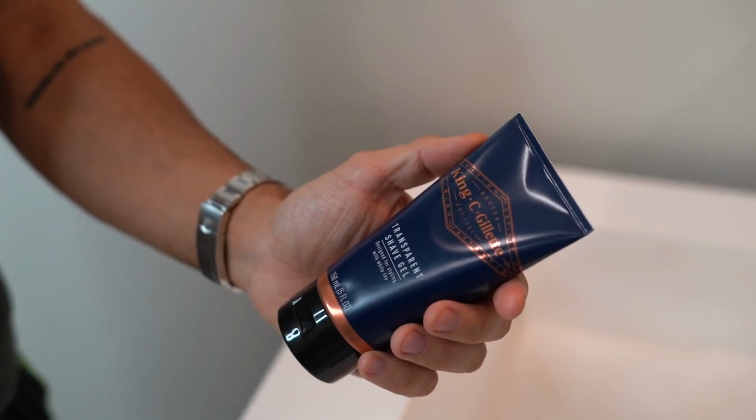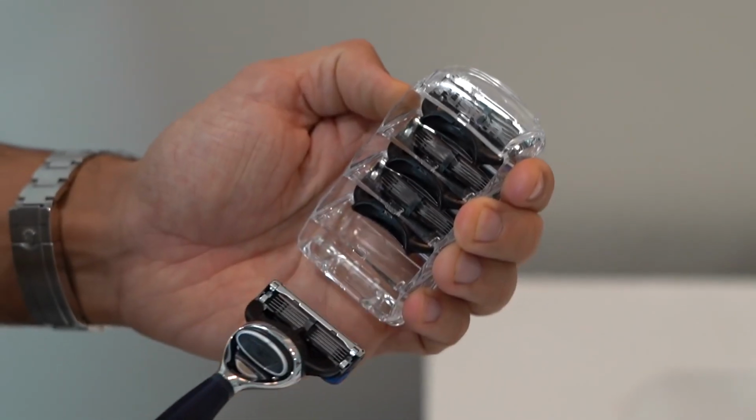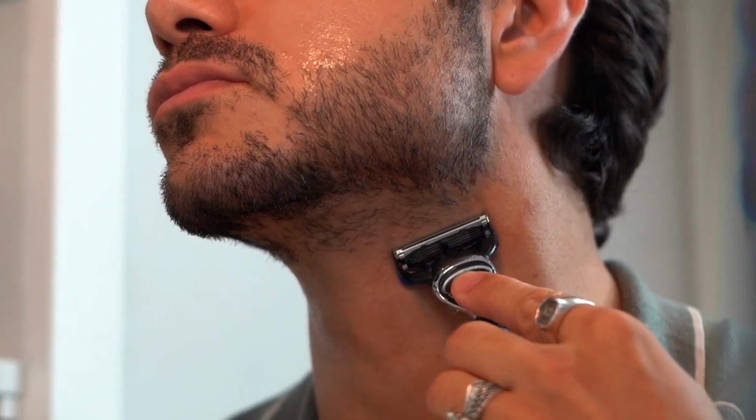First, you apply a thin layer of the King C Gillette transparent shave gel to your cheeks and your neck area. The gel is the best way to shape your beard because unlike shaving cream, this is transparent. It's see-through, so you can see exactly what you're doing. So now you can use your Gillette razor to shave your beard, making sure that the edges are perfectly straight. So you can create an illusion of a more defined, a more squared jawline by making those sharp edges.